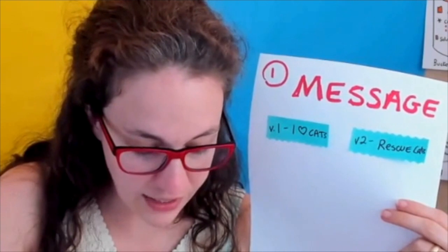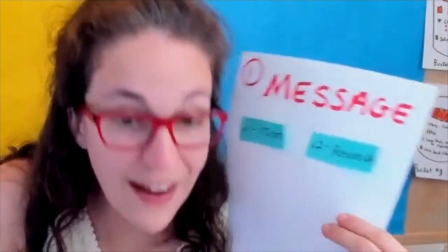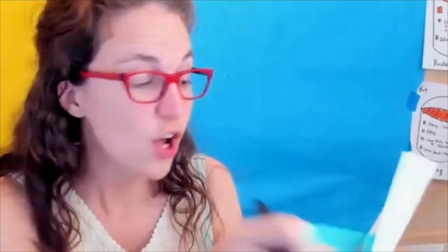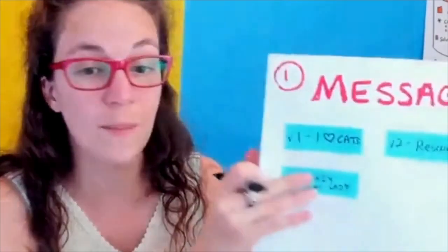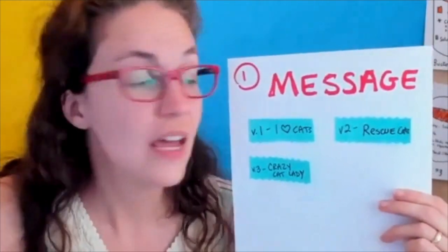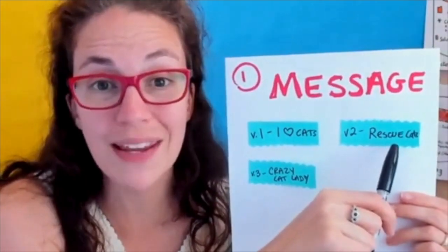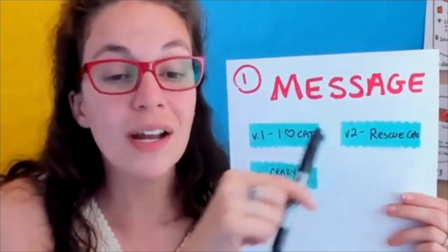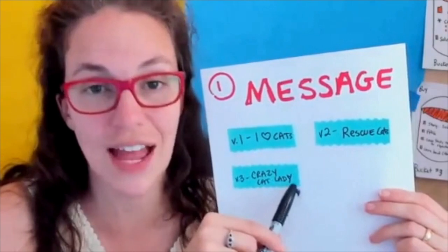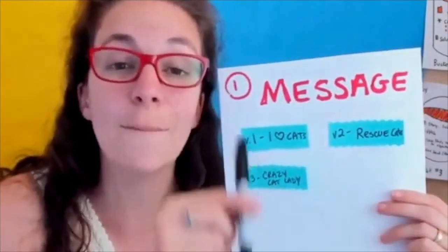So I'm putting out content that says these things, and I want to find out which of these messages do well. It's not the content, not the type of post, it's the message that the post says. Do they want one that says, I've rescued my cat, my cat's a rescue cat? Do they want to say, I love cats? Do they want to say, I'm a crazy cat lady, I have tons of cats? What message are they saying about themselves?